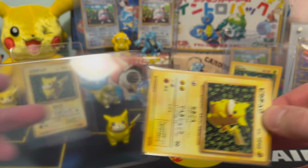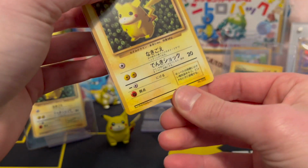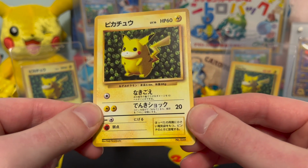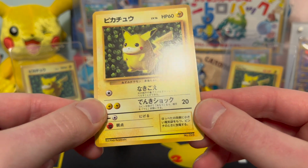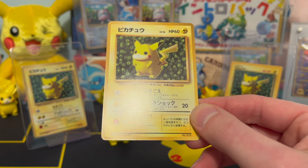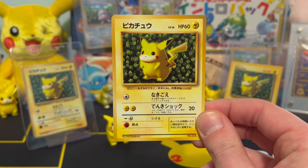This is on regular cardstock, and we're going to pull him out of our sleeve just like that. And right away you can tell there is not nearly as much gloss on this card. This card has regular cardstock printing, and it has the correct illustrator. So big difference between this and the last cards that we looked at. Correct illustrator and also on non-glossy cardstock.